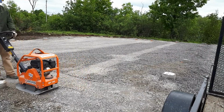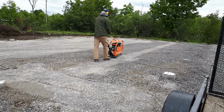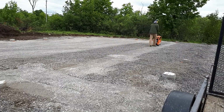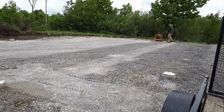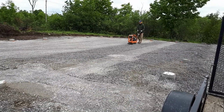Second, this compactor. I do not need to own a compactor. This is a 400-pound compactor and was used again during the different layers of gravel brought in for the pad. Very effective machine and ensures that the compaction is correct prior to the concrete pour. Again, I don't need to own one. Rental was the way to go here.